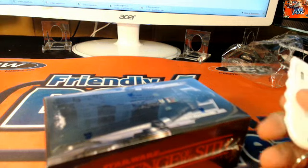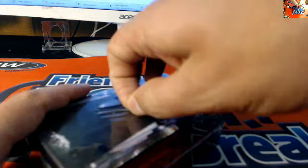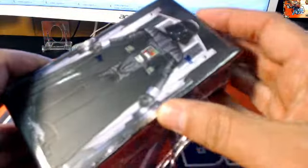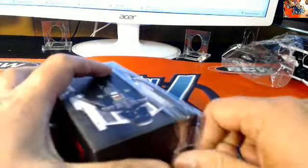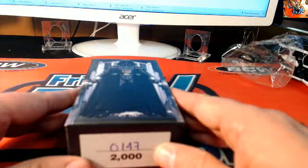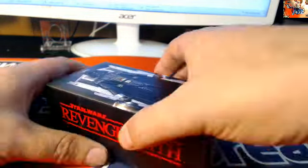You know it. Yeah. And so get a big hit. I tried to make that slice a little light. I don't think I even damaged the box at all, so that's cool. Let's see what pops out of Revenge of the Sith. And there's a box number, 147 of 2000.